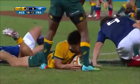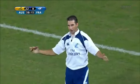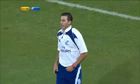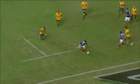Well, they're going to go upstairs here to see if the French have absolutely butchered that one and offered up a five-pointer to the Wallabies. Ben, you're in the frame. Try no try, please. Checking footage, try no try. Yeah, thanks. A brain explosion from the French. Machinot, I think it was, the halfback. He wanted to go back to the right-hand side, then he went left. He only had one player there. Labouras.